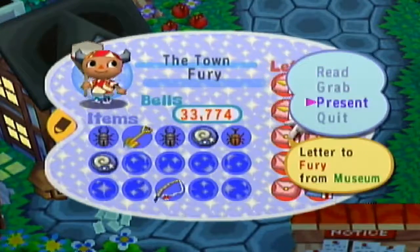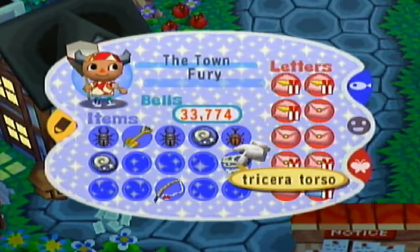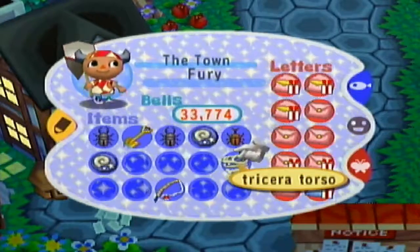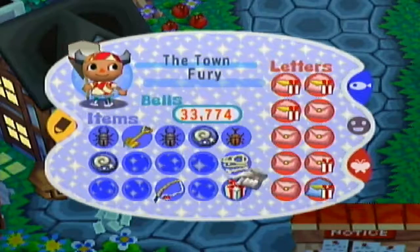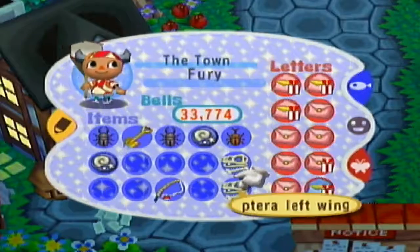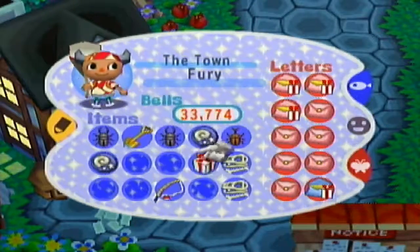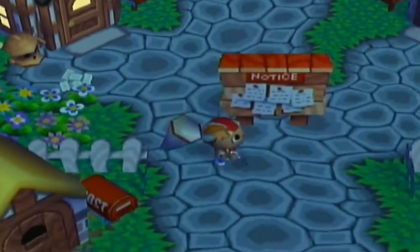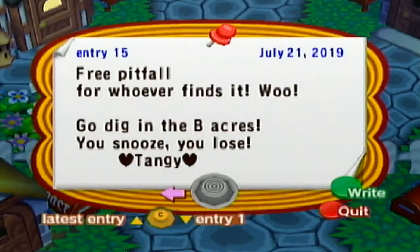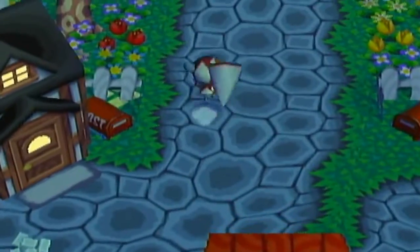Let's take a look. We got one present from the museum, which is a Triceratops. Not bad, not bad. I think we can do a little better. Something in the T-Rex line wouldn't hurt my feelings. I think they actually do sell for more than the other standard fossils. They're not all set prices or anything. But at least we got some decent fossils. Oh, hooray. A free pitfall. Thanks, Tangy.